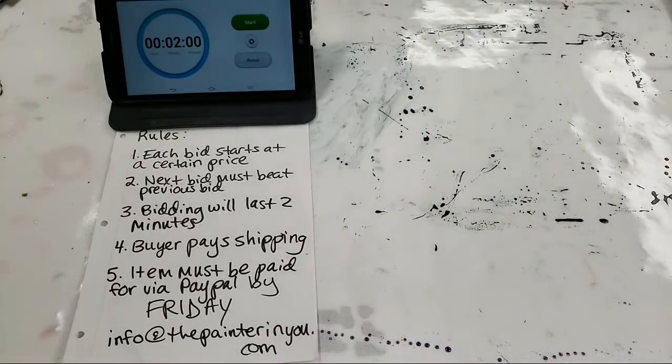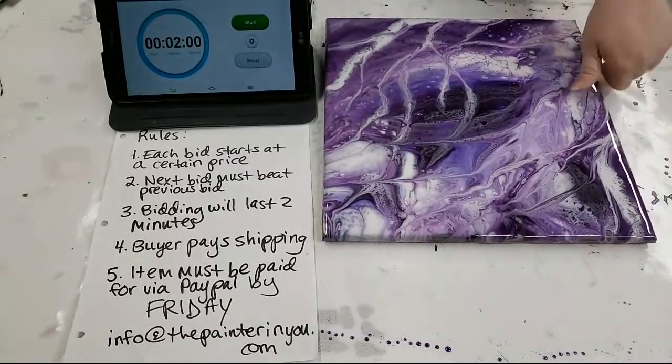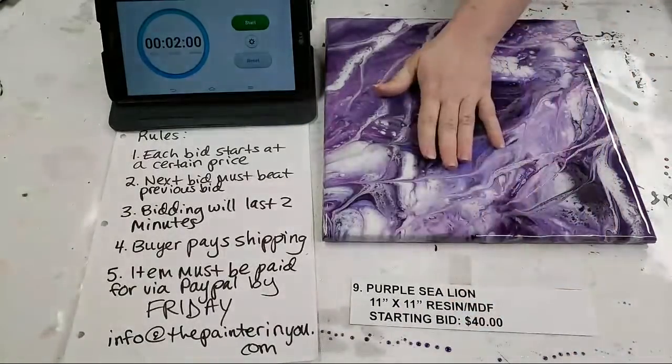Okay. So now we have, oh, our first resin piece. This one's exciting. This is, where's my label? Purple Sea Lion. It's a wild one. And this is about, it actually says 11 by 11 here, but it's not. It's like 12 by 12, actually.